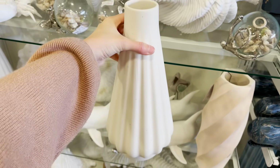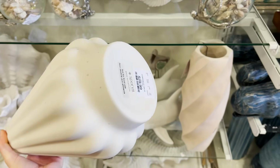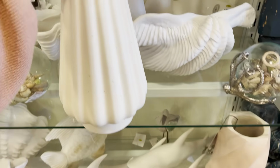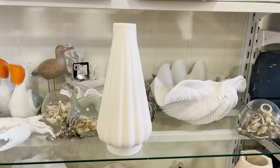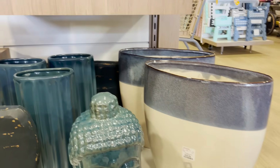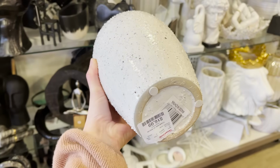Large ceramics and vases are very pricey elsewhere. If you go to any other decor store, you'll be paying double or triple the price, sometimes even higher than that. So if you're looking to get a deal on these decor pieces, definitely check Homegoods because that's where you're gonna find the best deals.